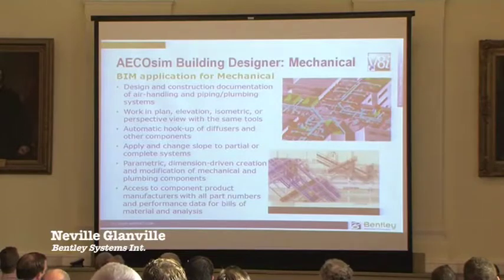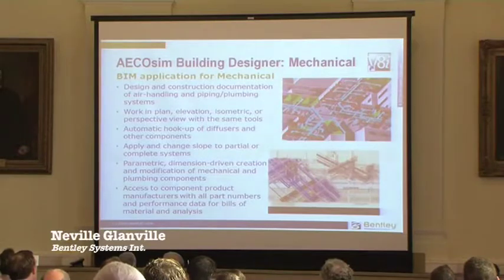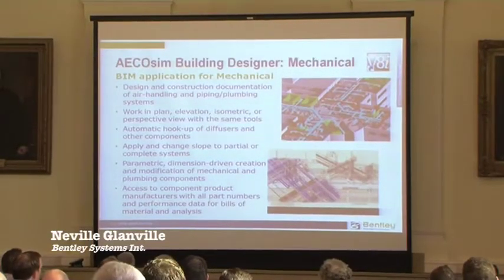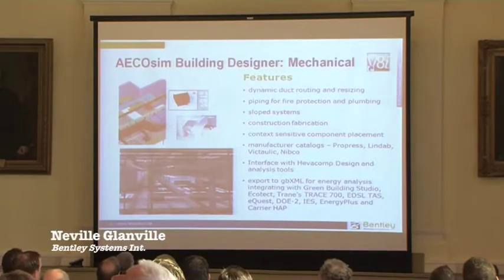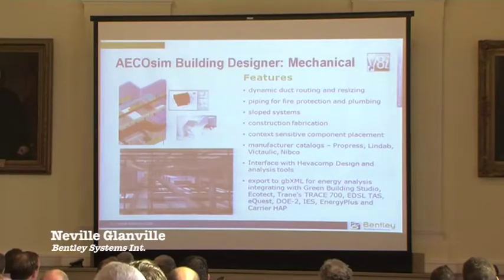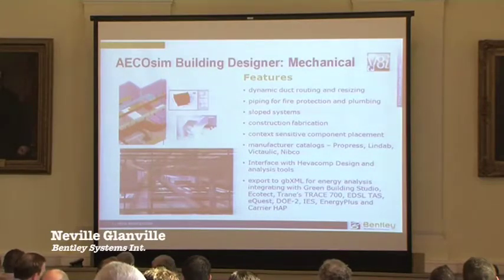From a mechanical point of view, again, it's a fully featured 3D design environment from which documentation is produced, allowing the engineer to work in plan, elevation, isometric or any combination which makes sense to them as an individual. But again, as in the structural discipline, it's about linking out to other analysis and design tools, whether Bentley's own applications, the HeaverComp product line for example, or third-party applications, utilizing GBXML as a link to a large number of them.